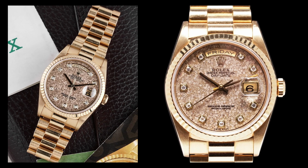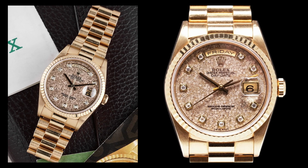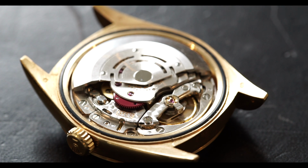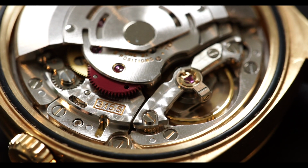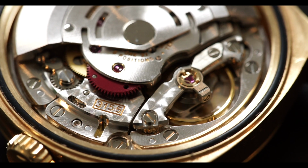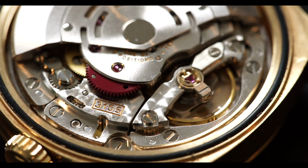So in 1988, Rolex released the caliber 3155, also known as the double quick set, which allows for the quick setting of the date and the date complications by rotating the crown clockwise and counterclockwise while in the second position of the crown being out.